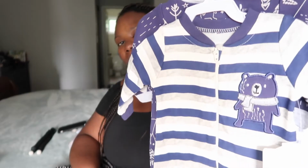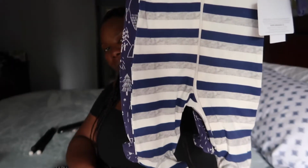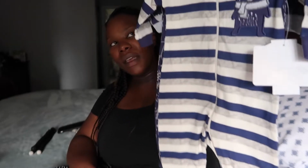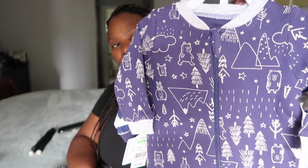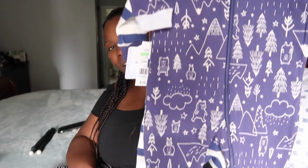They are the Carter's brand, and like I said, they're on sale. All those things that I showed you were actually size 6 months. And we picked up some size 0 and newborn sleepers, and they came in packages of 2. The theme for these is perfect because they're for winter-based babies. It's going to be for the winter.